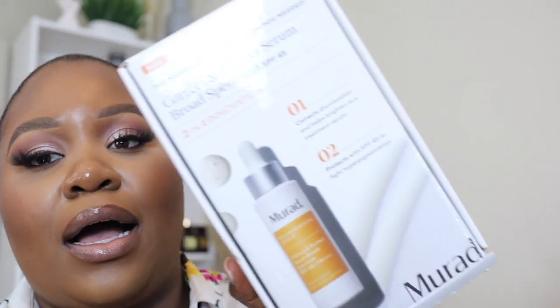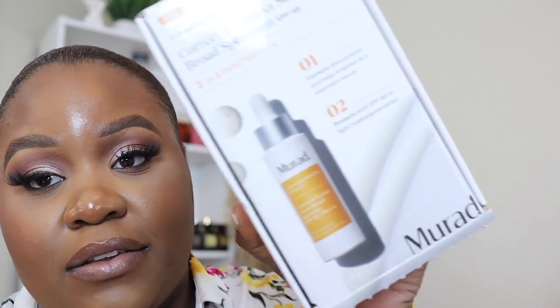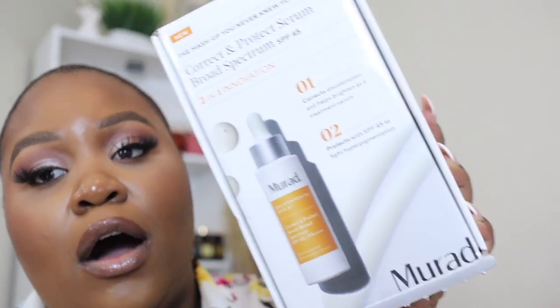But I wanted to share with you guys what I got in the mail. I don't have the stand on this tripod, so bear with me. I got this Murad Correct and Protect serum, broad spectrum. It corrects your discoloration, and it has the SPF. I'm sure it doesn't have a strong SPF for you to not wear SPF on top of it, but so that's like PR.